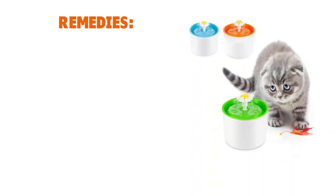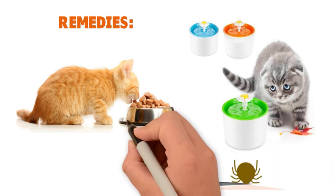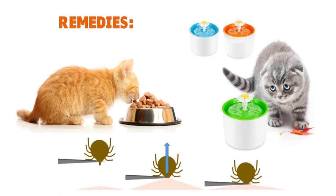Now, if your cat sheds a lot, try to start feeding him a healthy, balanced diet. You want to groom him regularly. You want to examine your cat's skin and coat during your grooming session, right? And you want to check particularly for ticks, parasites, fleas, cuts, bumps, also redness, hair loss.